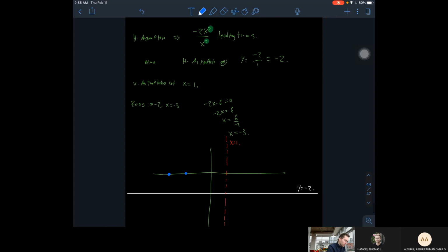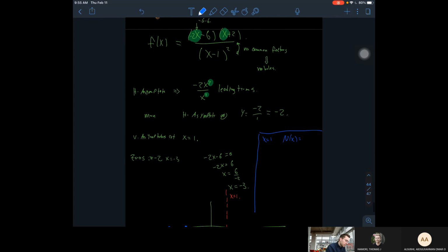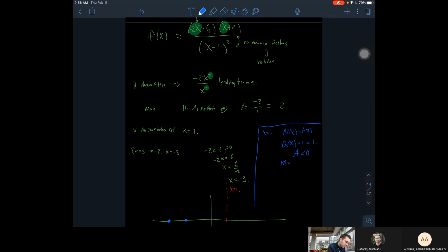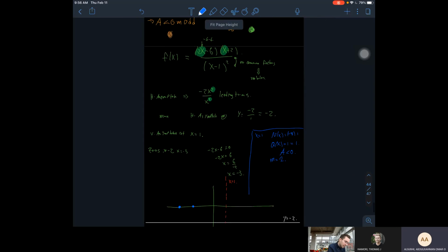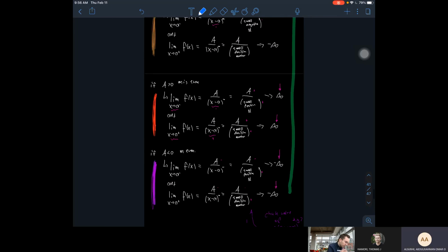Okay, so let's check here x minus 1. Let's check what's going to happen. At x equals positive 1, n of x, the numerator, is going to be negative 2 minus 6, which is negative 8, times negative 1 plus 2, which is 1. And q of x is just equal to 1. So a is less than 0. And we know that the power of our denominator here, our root, is 2. So we have a less than 0 and an even power. So we go back to our setup here. If we have a less than 0 and an even power, we should be using the purple setup.